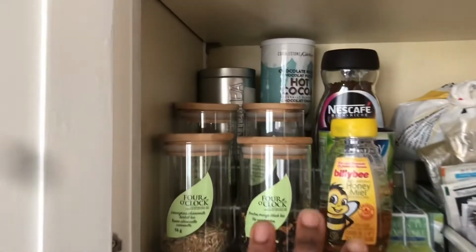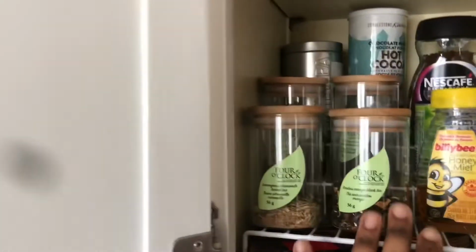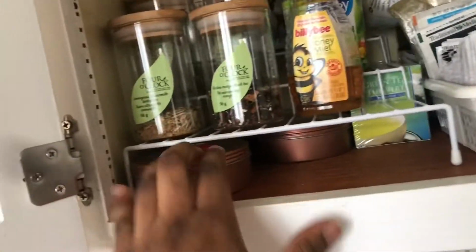So I ended up moving the vitamins to over here. And then I put the teas over here because these teas are more specialty teas. These are not like everyday teas, and these under here are not everyday teas that we drink.